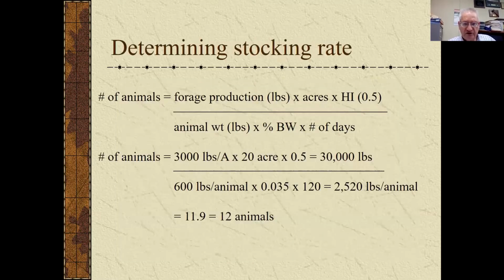So that gets us to the idea, well, stocking rate's that critically important. How do you determine stocking rate? There's a number of ways that's been done, but here's one approach that works pretty well. This gives us a safe, I think, a starting point.